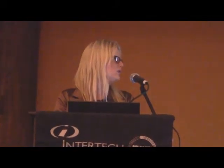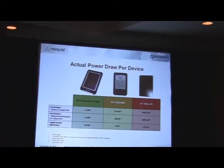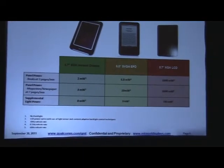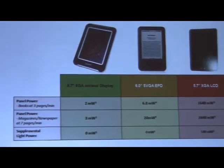So what is the actual power drain? What do you actually get? This is from our Qualcomm labs, an analysis of an electrophoretic display versus a Mirasol display, and we know electrophoretic devices are certainly very low power, which is why I think folks love them. And the Mirasol display is about 2 milliwatts, but you get color with that and you get motion with that, which is really where the market is evolving. And of course, with a liquid crystal display, the power draw is significantly greater, 1,640 milliwatts comparatively.